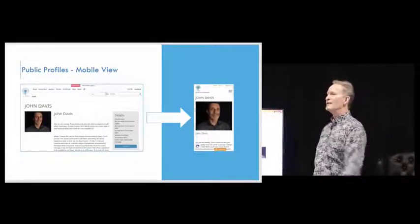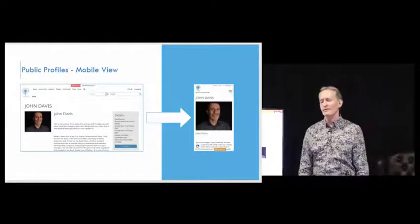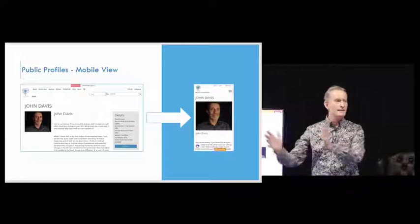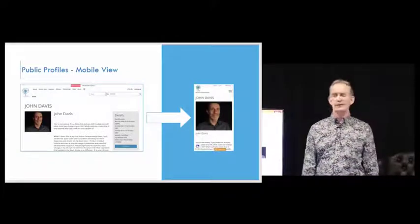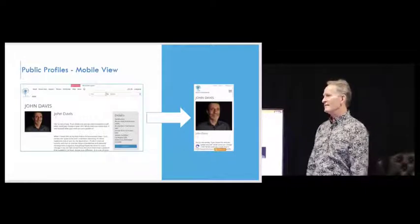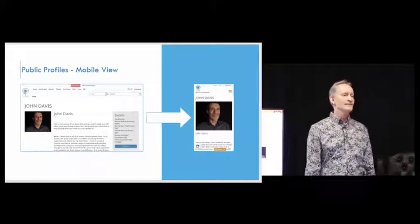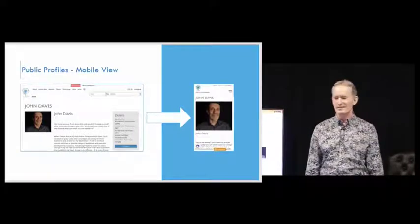I'm going to pick on the Aussies today. So this just gives you a view of the desktop view on the left, the mobile view on the right. And you can see, well, let me ask you, what is it that dominates the mobile view? The photo! Oh my God, that's amazing.